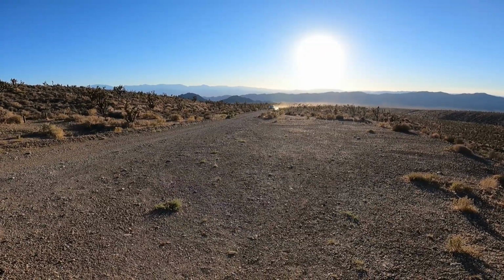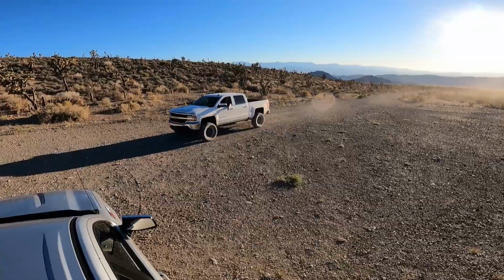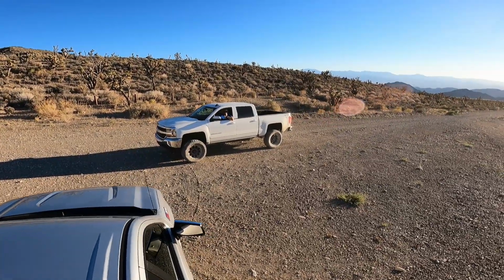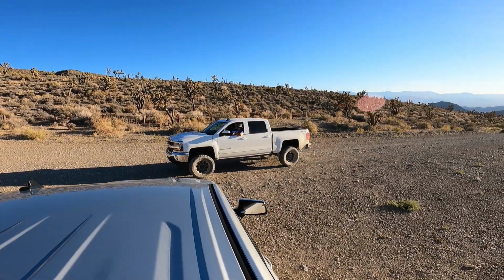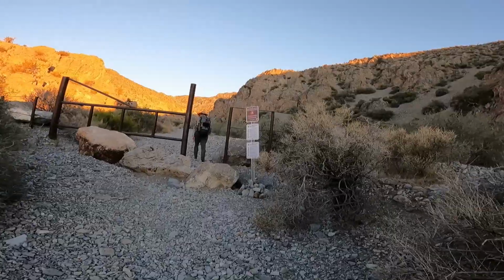There comes Daniel. Bumpy road. Oh, am I on camera? Yeah. Camera? What's up, camera? Let's do this. Hey, I didn't know that was your truck. Yeah. Is that a, oh man, it's a Z71? Yeah. I'll take it.